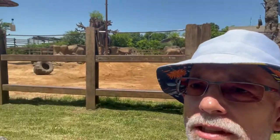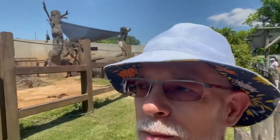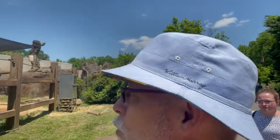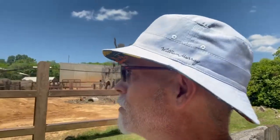So the elephant enclosure is really large. They did a really nice job with it. There's a section back behind me that has another pool, an area for them to swim and hang out. And then they have their indoor quarters as well. So really, really well done.